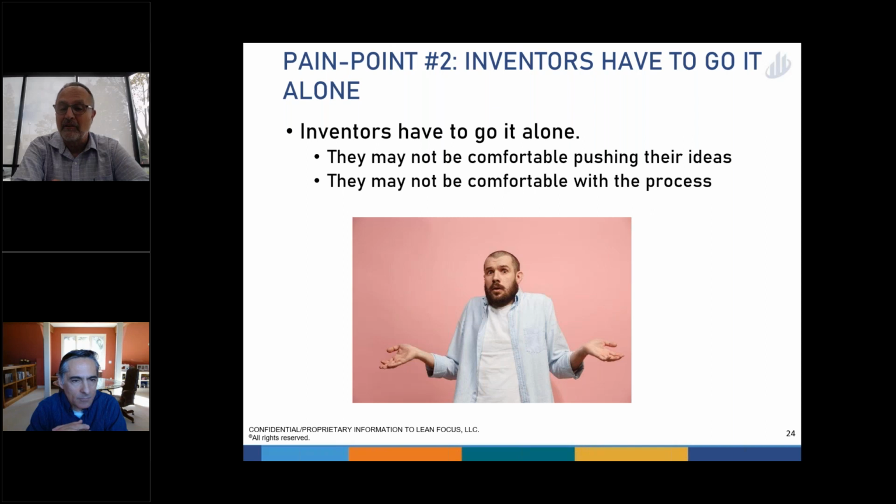You might be a little bit of an introvert, so that might make it uncomfortable. People might feel like they're bragging, or some other negative side of pushing their own idea. And they might not be comfortable with the process. Like Ephraim said, they might feel like it's going to be this huge burden, and they're just sort of stuck alone trying to figure it out.